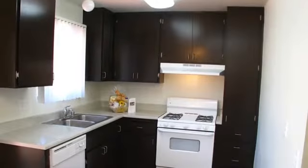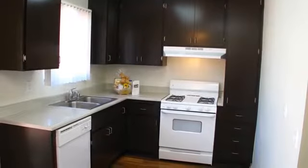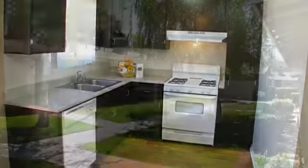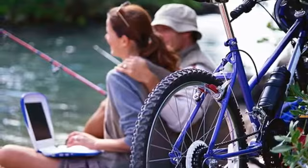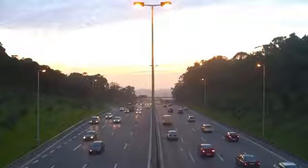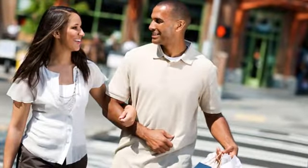Your fully equipped kitchen features plenty of espresso cabinets with modern hardware, a gas range, and a stainless steel dual-mounted sink. Our gated community is located near it all, in the well-established Moreno Valley area, with easy access to the 215 and Highway 60, making it simple to get to all the area's most exciting places.